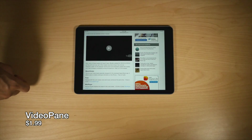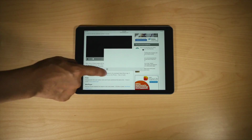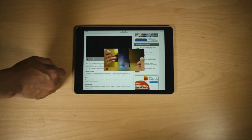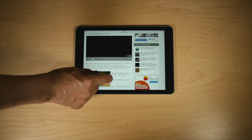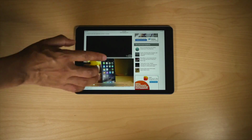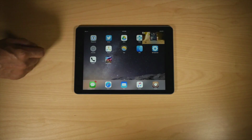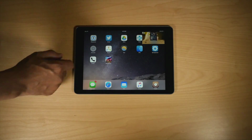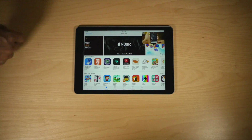Have you ever wished you could multitask while watching video on your iPad? Well, of course you can with VideoPane. Via an activator gesture, you can pop out that video and drag it around the screen like this. You can interact with the background. You can even go to your home screen if you want to and continue watching your video, run other apps, resize it, etc. This is an absolute must-have jailbreak tweak for video watchers.